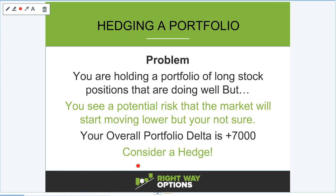All right, so here's a problem. We're going to get into hedging this. So you're holding a portfolio. You're long the market, just like a lot of us are right now, or were, even a month ago. Everything was looking good. We had great signals in the market, lots of good trading, and you're long the market. But you look at the overall market and you see the potential that it could start moving lower. You're starting to see signs of stress.